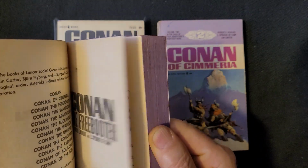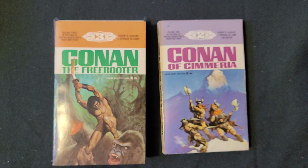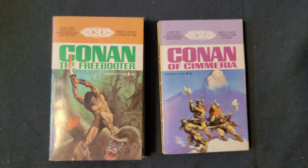Some of these stories were rewrites of other Robert E. Howard stories from the pulps. Of course, Conan appeared, I believe it was in the early 1930s, in the pages of Weird Tales, and all of his adventures were eventually published. Altogether, there were one novel and altogether 13 Conan stories. So this is number 3 of Lancers, Conan the Freebooter.